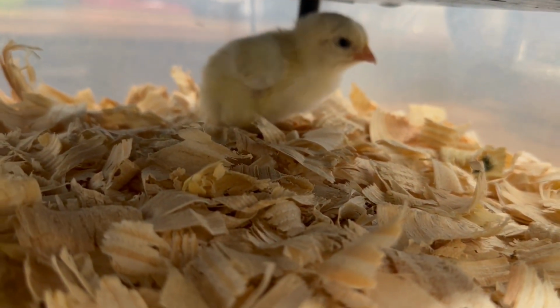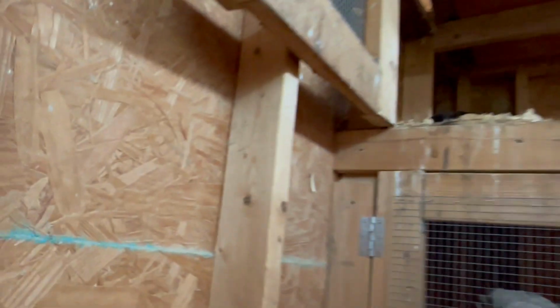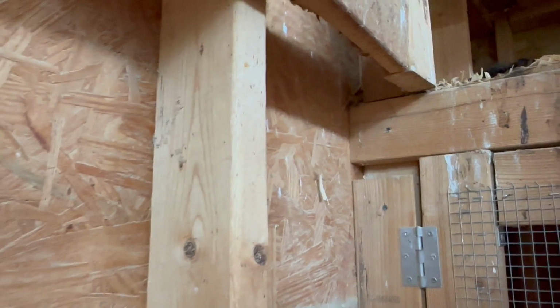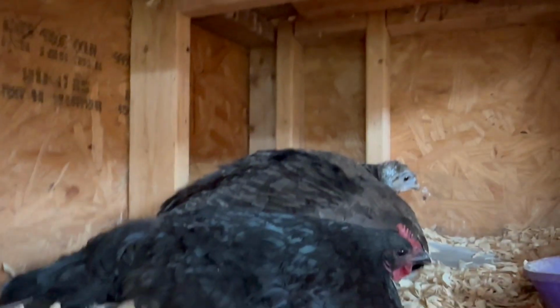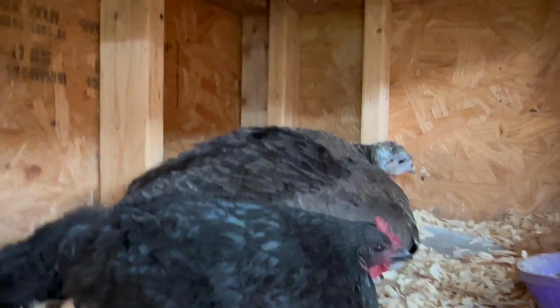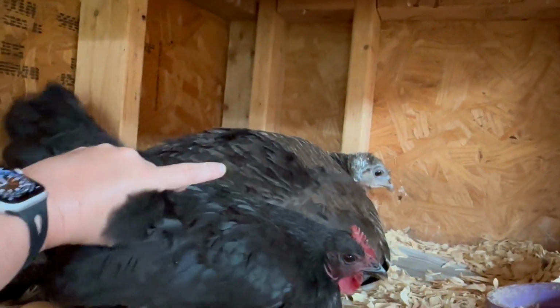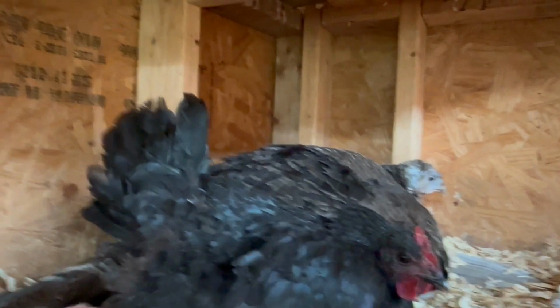So we have our other babies here. We have a baby in the house. Oh, there's our cup. Here's our little house baby. And we have our chicken and our turkey up here laying on eggs. How did you get all these eggs back here, huh?